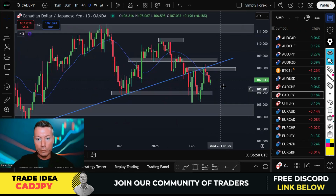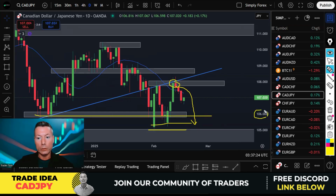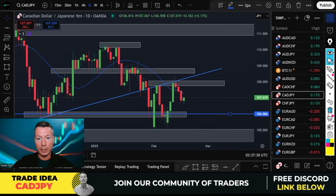If I zoom back in now, on the day chart, I'd say this: it's pretty clear we are still in a downtrend, because these highs haven't broken, and neither have these lows. So we're in a downtrend slash range. That would suggest that we can go from the top of the range back down to the bottom of the range. I would actually aim for this support level here and this 106 level. In fact, let's put that in. So that would be my target.